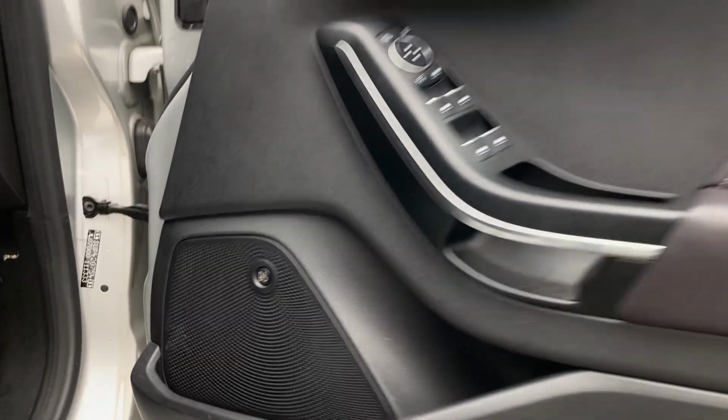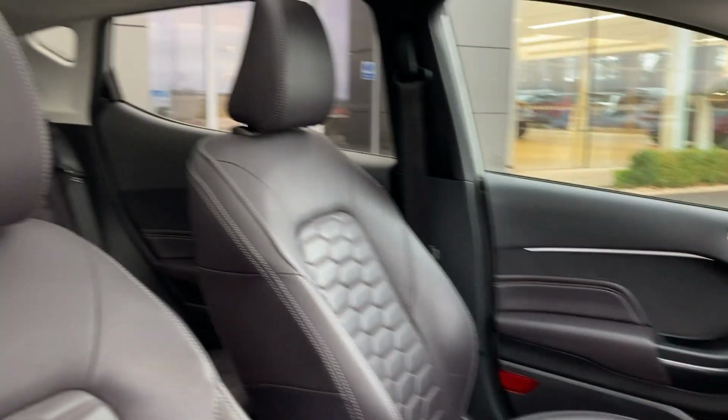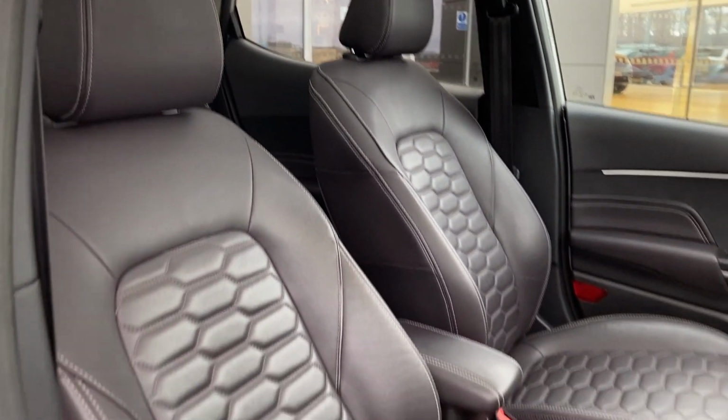And as we enter into the front of the cabin now, we can see the B&O sound system badge on the door card, and we have the heated front seats.